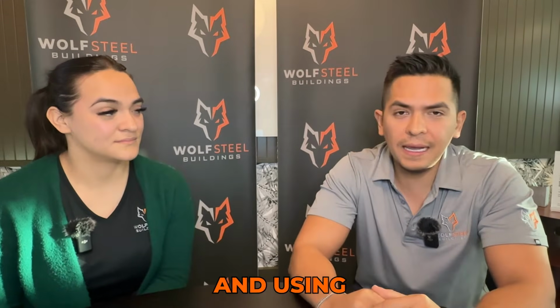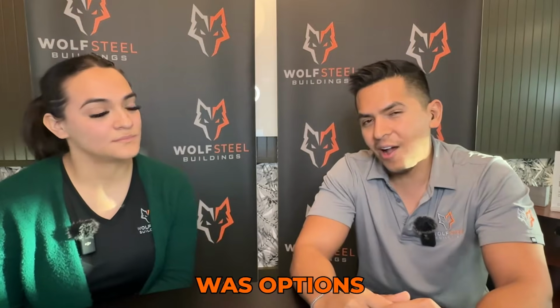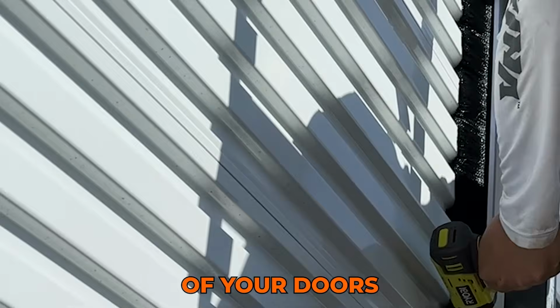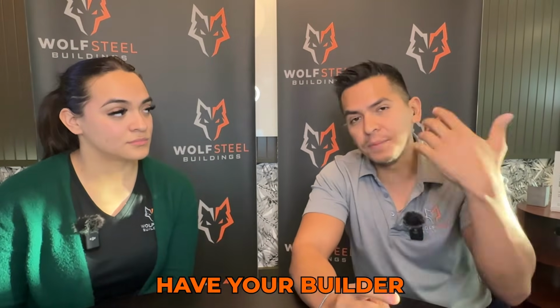What is that product? Yeah, so we've offered it on a case-by-case basis, and it was really more of a solution because a lot of our clients wanted to swap out, but when you swap out, it's very hard to reuse that roll-up door. So we had options, and using brush seals was one, and it's actually pretty good. They're pretty effective. They really seal the perimeter of your doors. 99% of metal builders will not provide it, but you could order it on Amazon and have your builder install it. And if you call us and ask us to install it, we'll make it happen.